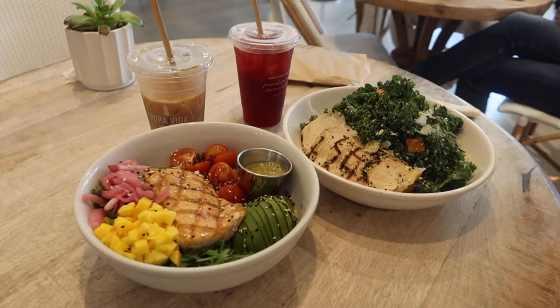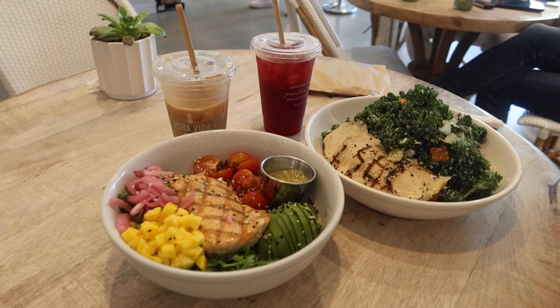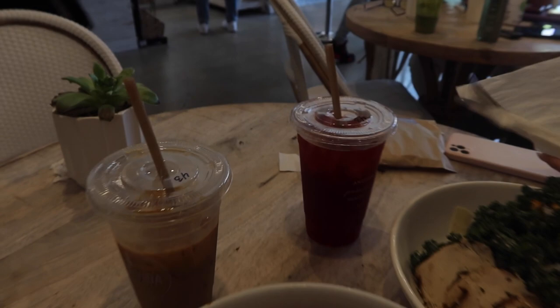We got our food. I went with a mango salmon bowl and Maggie got the kale Caesar salad. Both look so good. She's so happy. And then I got another iced oat milk latte, and Maggie got a hibiscus tea. Hibiscus lemongrass. Yeah.